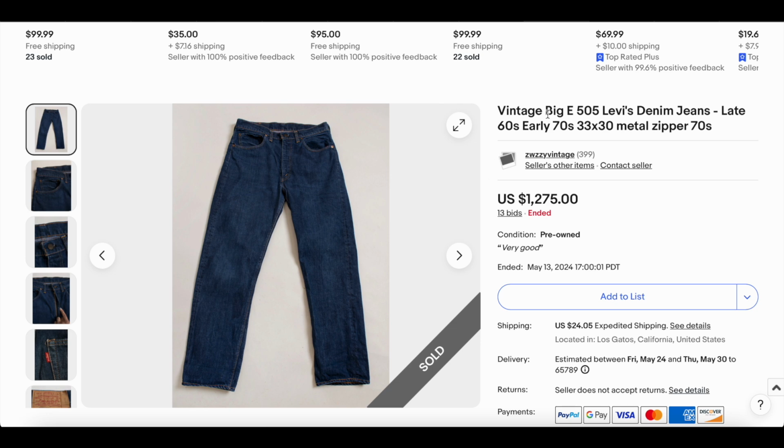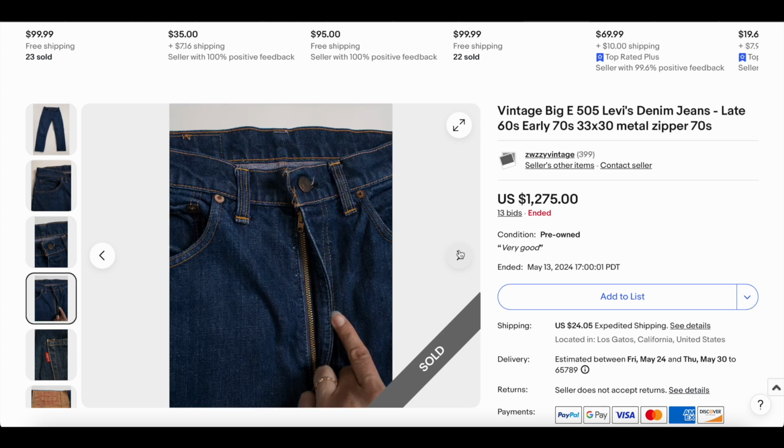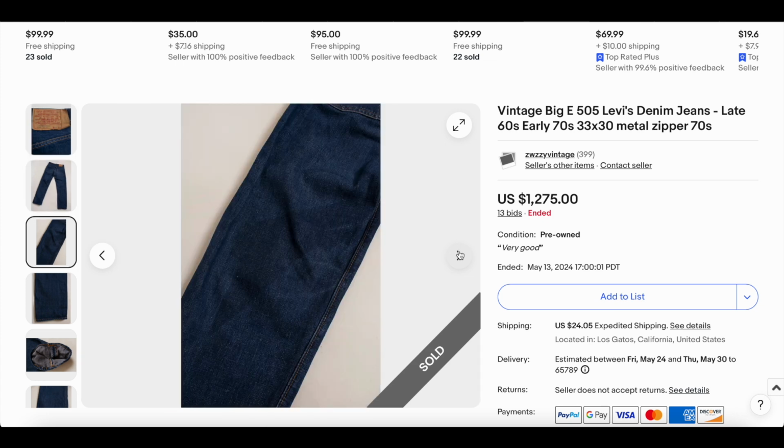Here we have the Big E 505. This is late 60s, early 70s. This is a hard pair to come by. These were a bit hotter a few years ago, but they're so hard to come by in good sizes and stuff that they'll end up here, no doubt.